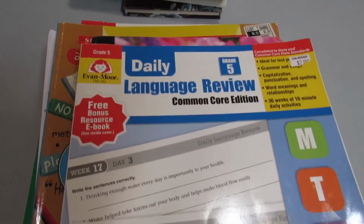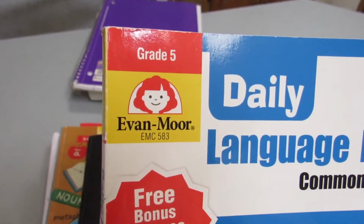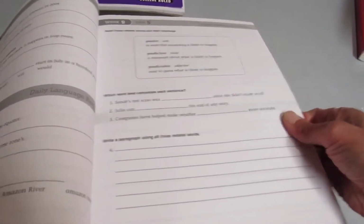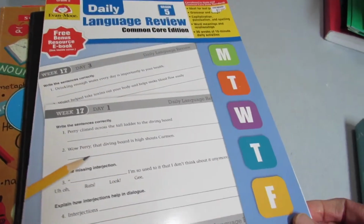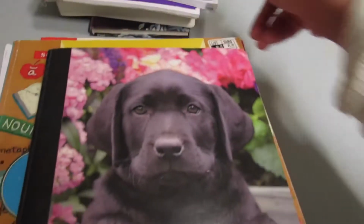Daily Language Review. I like this company too, Evan Moore. I found this at a teacher supply store and really grew to like them because they don't have goofy, distracting photos or illustrations. I thought they had some in here. I guess not, because it's an older grade. And also I just like the way that they teach things. It seems like the kids really catch on quick the way they teach from these books. So she's going to do that.